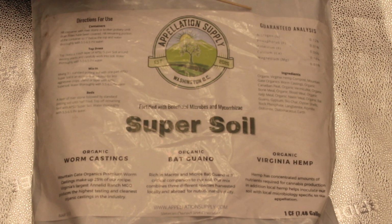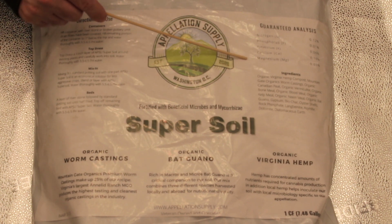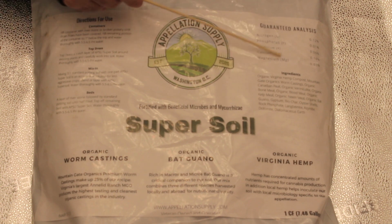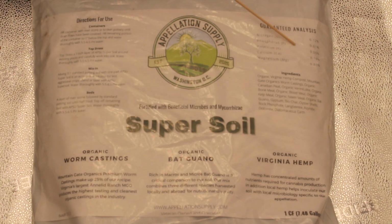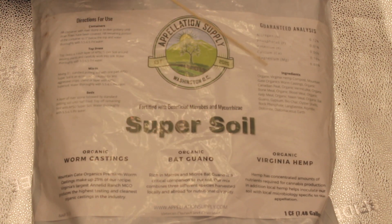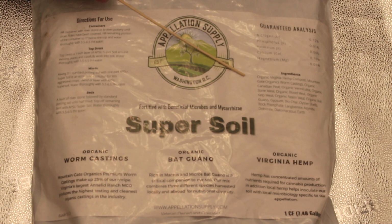And over here we've got the guaranteed analysis. That's important on all bags of soil. We want to know what the nutrients are because it's got our NPK, our nitrogen, phosphorus, potassium, and this also has your calcium and magnesium, which yes are separate things, and then it gives you the percentage. And if you look at the percentage, you're like, what? It looks super low. There's no way. Well, it's all about the availability and the form that it's in, so don't let that fool you. Again, this is a super soil, and the ingredients in it are important to me, important to a lot of people, so I want to go over those real quick.